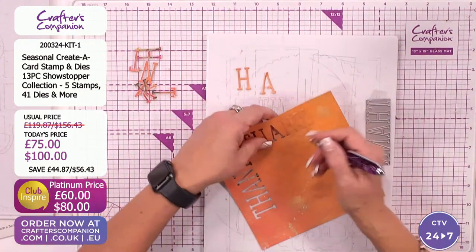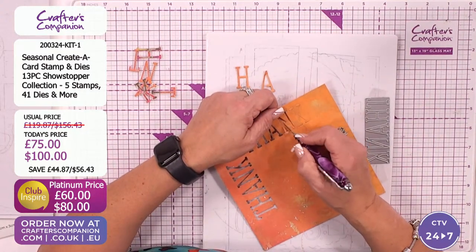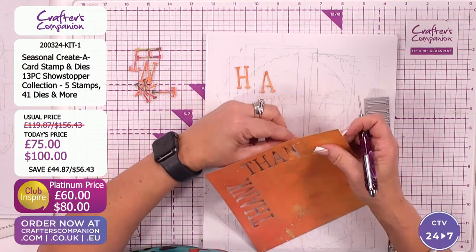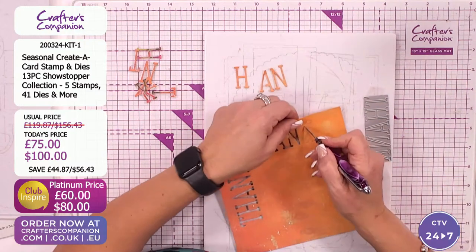Oh, in this... Ha! I don't know what I've done with my tea, but now I've got... Ha? Han? Han Solo. Ooh.